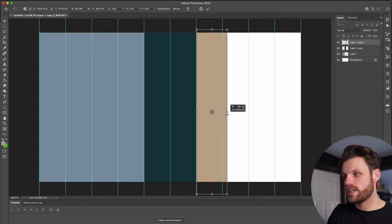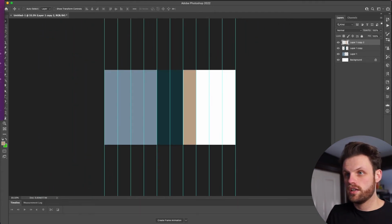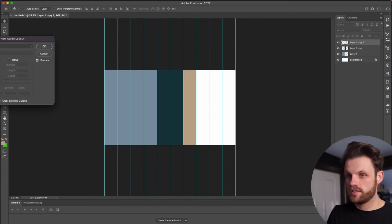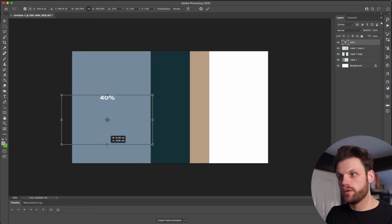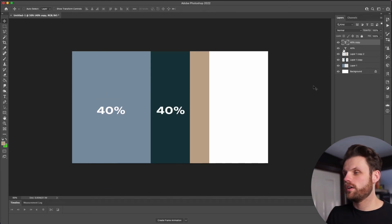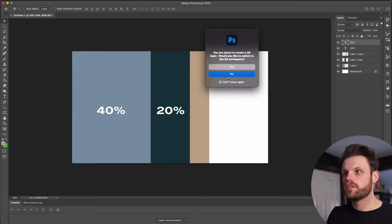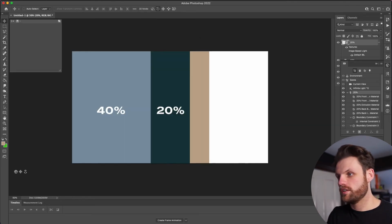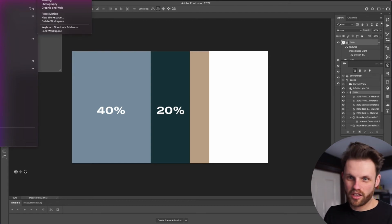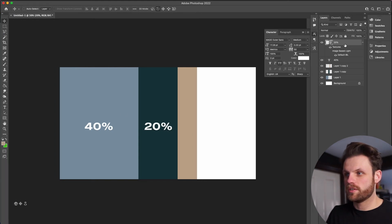So this is essentially the brand colours. If I take those off, new guide layout, zero, okay. So there are the brand colours for my new outdoorsy brand that I'm going to choose. You see I've got 40% light blue, 20% dark blue. No, I don't want to do it 3D. That's annoying, isn't it? Okay, 20% dark blue, and then 10% is going to be that light brown pastel-y colour. That's my outdoorsy brand.